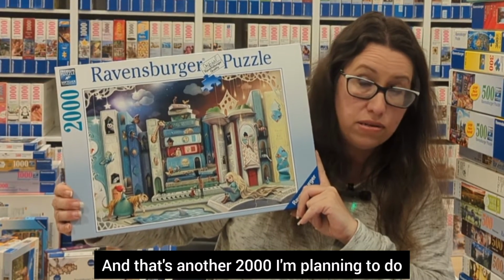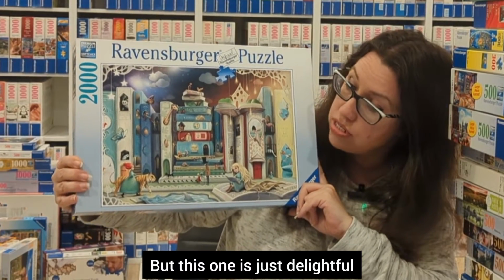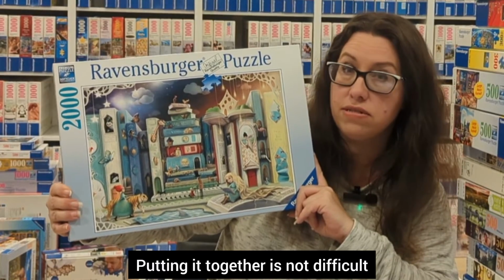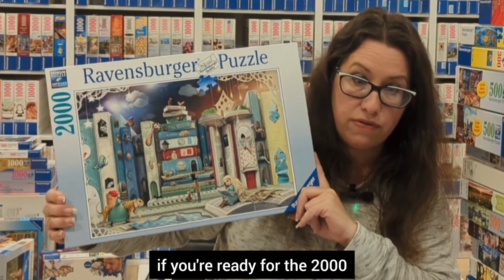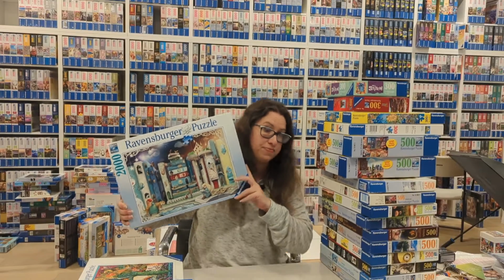And that's another 2000 I'm planning to do at some point soon. But this one is just delightful. The colors are amazing. Putting it together is not difficult, and it's just a very good experience. So if you're wondering if you're ready for the 2000, that might be a very good one to consider.